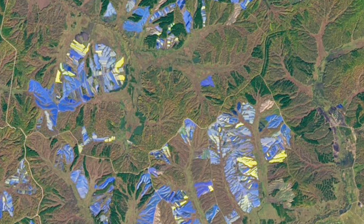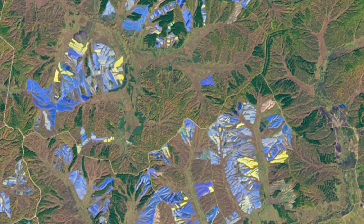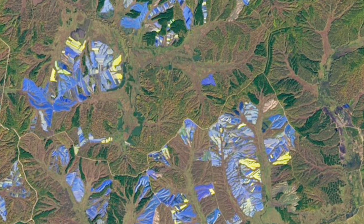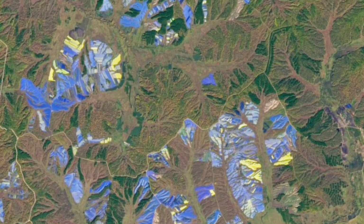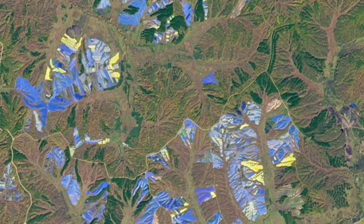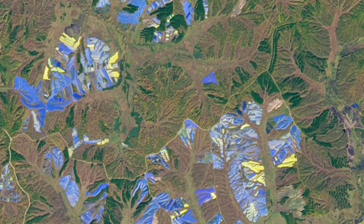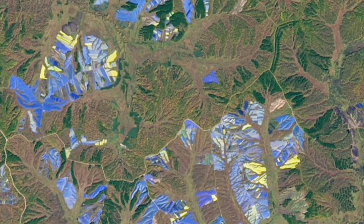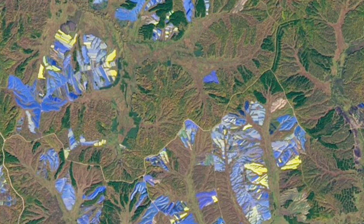Ginseng farms in northern China. On September 25, 2017, Landsat 8 captured this image of blue, purple, and yellow structures covering large areas of farmland in Heilongjiang province in northeastern China. The structures are plastic shade covers used to grow ginseng, a slow-growing root plant that looks very similar to ginger but can't survive in direct sunlight.